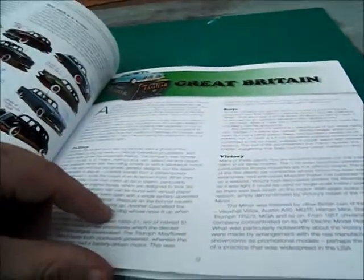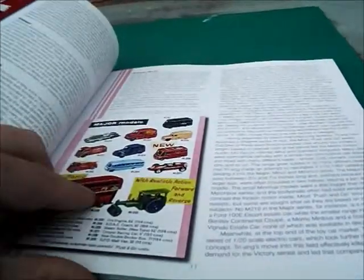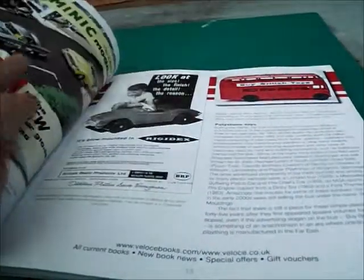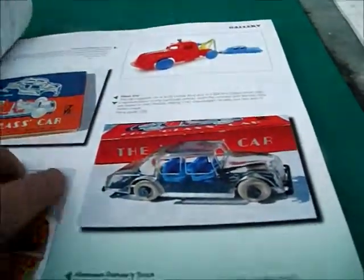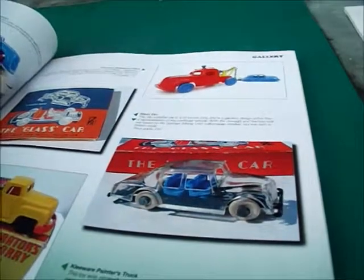What was nice about the plastic models is you can do more detail with plastic than you can do with die-cast. So while they were discarded originally as absolute junk, I think collectors are actually seeing them for what they really were, and they were pretty detailed things around the time. Like that, that's really cool. It looks like a bit of art now, but originally would have been rubbish. Called the Glass Car.